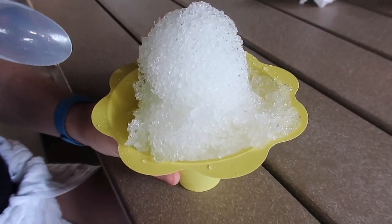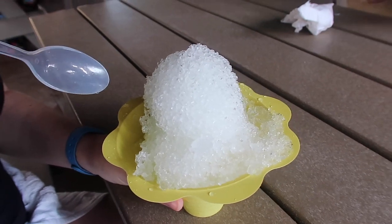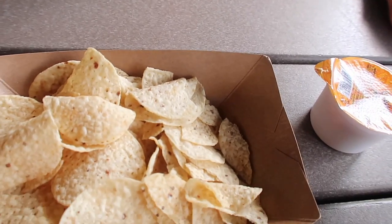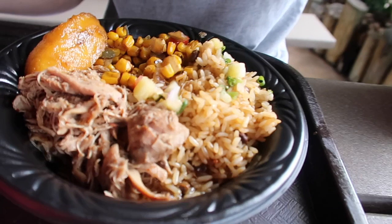This is probably my least favourite snack credit of the whole trip. It was quite disappointing, to be perfectly honest, because it was like this cheese in a cup. It just wasn't very nice at all. I was picturing melted cheese all over them, like at the cinema, but no, it wasn't very nice.